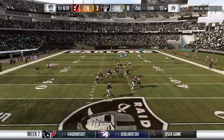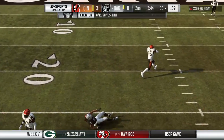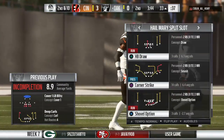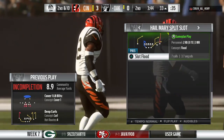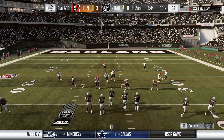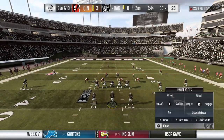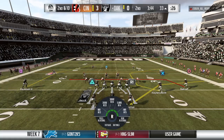Now a 1st down throw for Newton. He couldn't quite hold it. Got hit. Ball pops out. Incomplete. Didn't have a receiver open downfield, and as it turned out, couldn't even find his outlet man because of the coverage. It was way too tight. Unable to find anyone open.